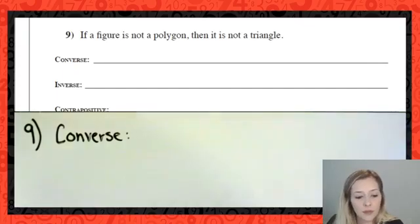Okay. Let me double check the comments while you guys maybe think of those three. I think this is a good opportunity to do that.